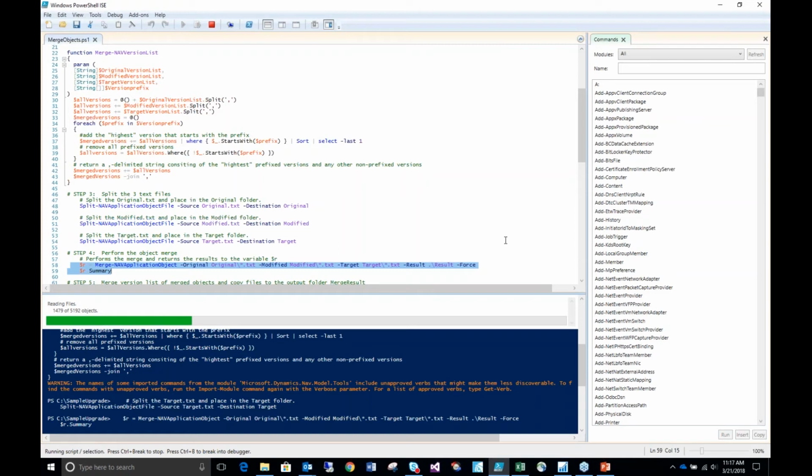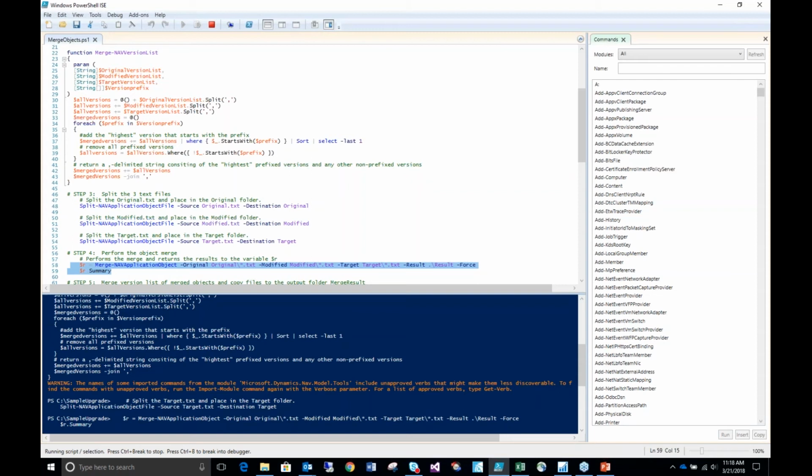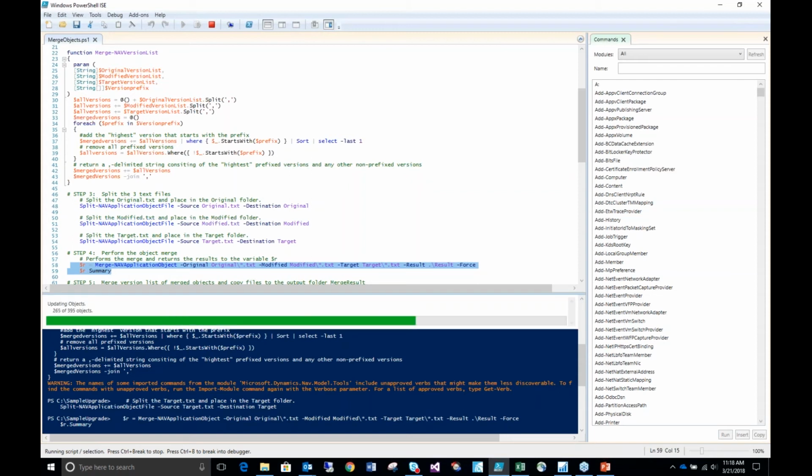And now it's writing the merge result file. So it's copying any original objects that were not modified. It's copying any modified objects that were not part of the original set of objects. And it's also copying over the merged files. And at the very end, it will provide a summary of what it did. And what we'll see is that it handles most of the conflicts automatically.